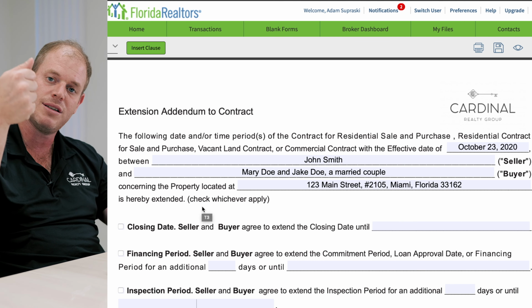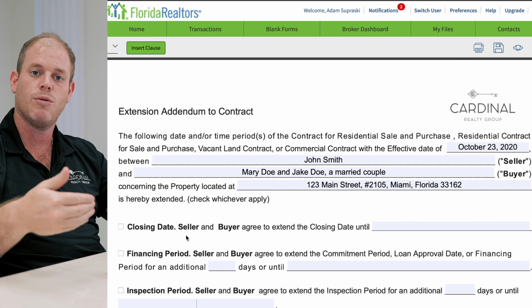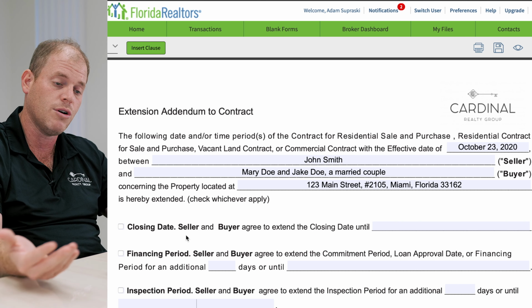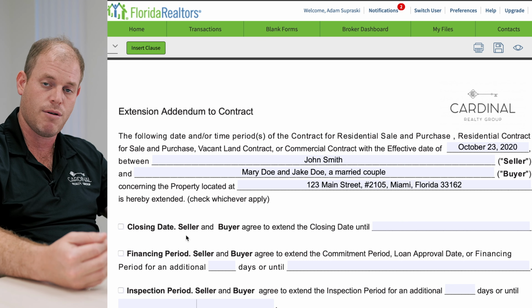Okay, once you have a letter that says that, you're pretty much confident that you are going to get funded and you no longer need this financing contingency because you're going to get the financing. But you need to know this within the financing period.